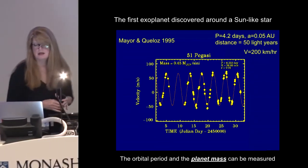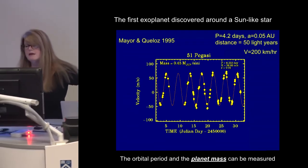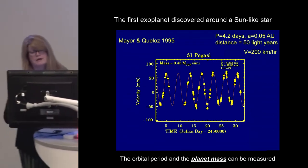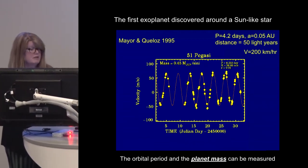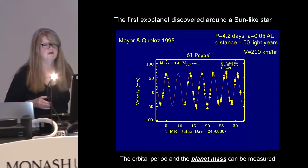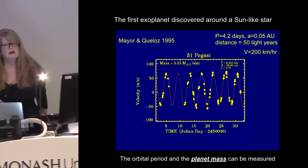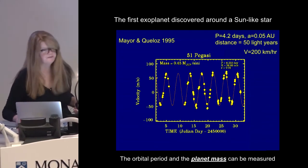There's the radial velocity curve of 51 Peg, and actually this curve was made by some competitors in America, and that's part of the intrigue and the whole story that I alluded to earlier. I should have put their little plot.